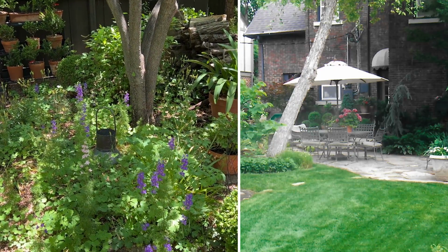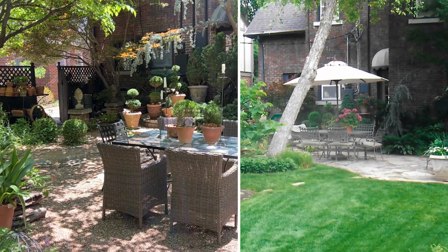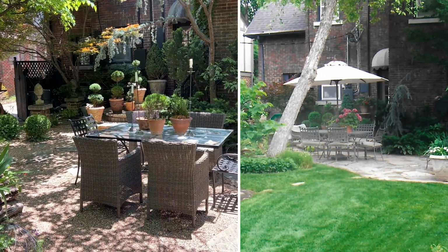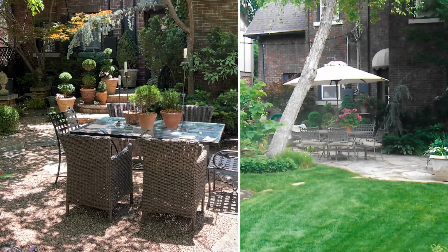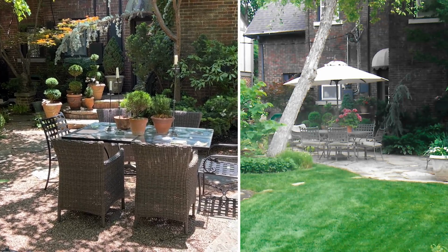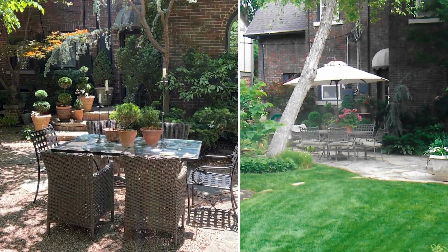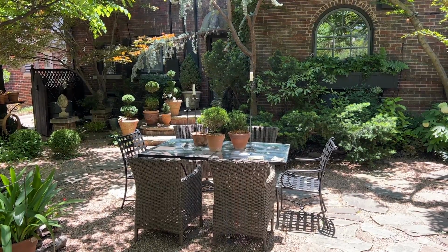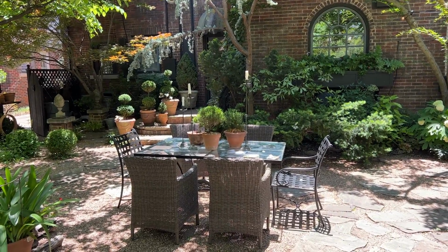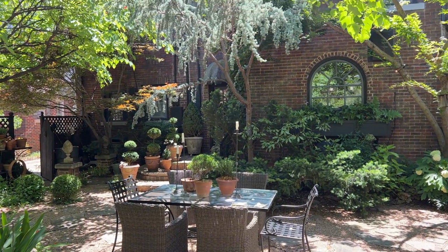The other thing to point out is you'll notice that I used to have, this is the same table, I've got different chairs there now. I used to have an umbrella there, and I don't have an umbrella anymore because this area is largely shaded and I don't need it. But just right off the edge of the table and the point of the umbrella, you can see where I planted a blue atlas cedar, and look at how much that blue atlas cedar has grown.